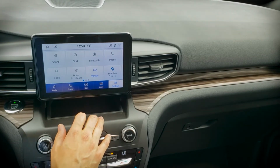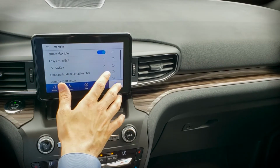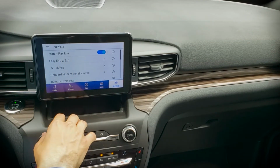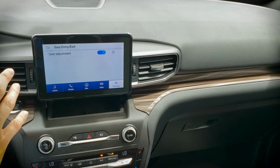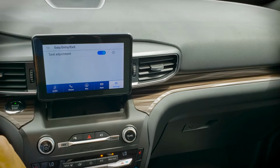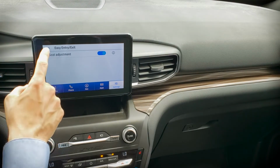Next up, we're going to have some generic vehicle settings here. So we can choose how long we can idle the vehicle for. Easy entry exit is going to be what happens when you unlock the vehicle here. So the seat is automatically going to adjust, which essentially means it's going to pull the seat back so that you can easily get inside of the vehicle.